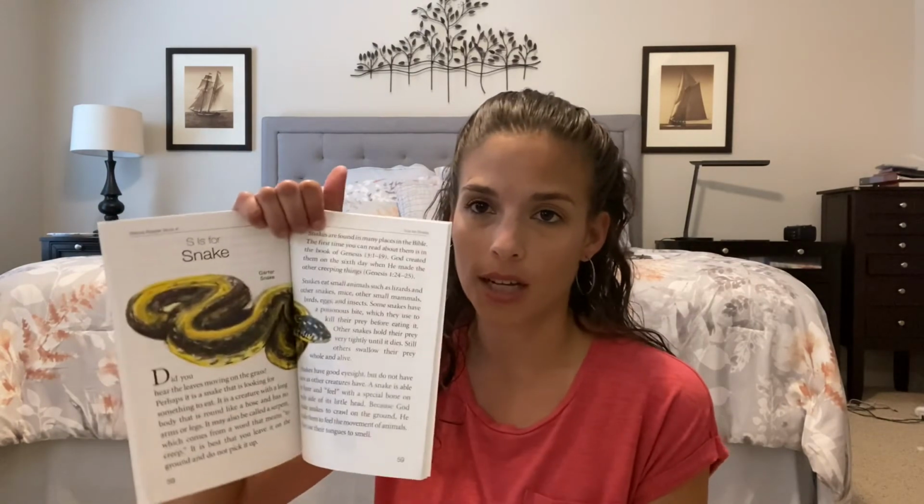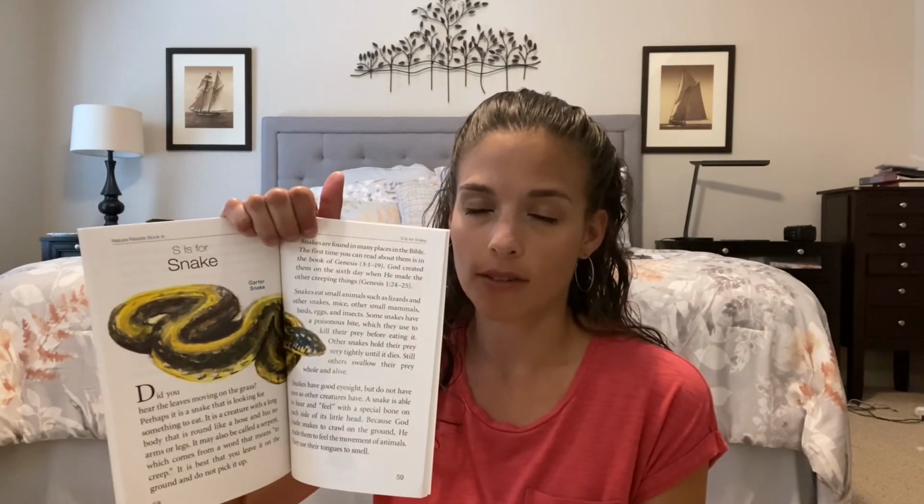Although this was another really cute thing, Christian Liberty Nature Reader. I showed you in my 2nd grader's video. She did the one for grade 3 this past year, and I found that they had a kindergarten level, and this is another little cute book that you can read to your kids. It has one for every letter of the alphabet about nature. So that's all that I did with my kindergartner.